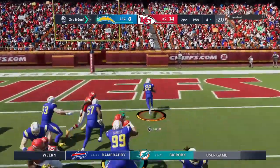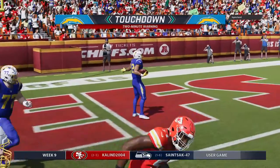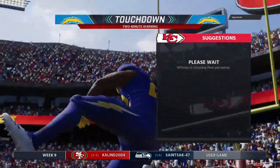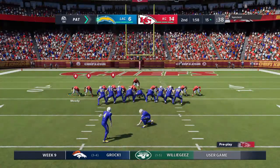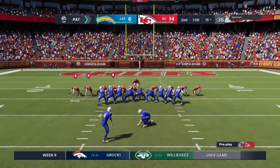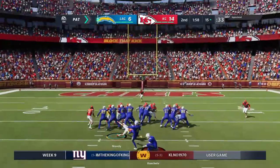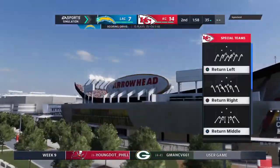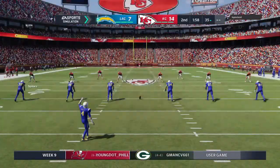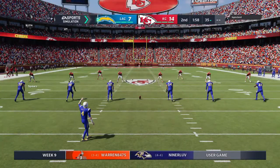On 2nd down, Eckler. And he is into the end zone. Touchdown, Los Angeles. Austin Eckler, touchdown number 18 on the year. And the Chargers have made this a 1-score game. And that one makes it 14-7. Makes the score Chiefs 14, Chargers 7.